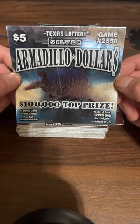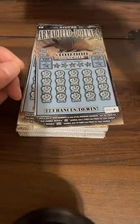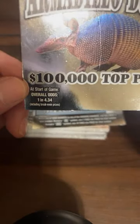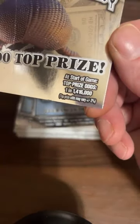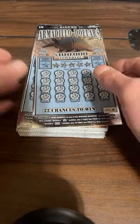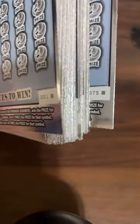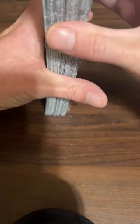Armadillo Dollars, game number 25, Texas Lottery, $5 ticket. Overall odds of winning are 1 in 4.34. Odds of winning the top prize are 1 in 1,416,000. We got ticket number 001 all the way down to ticket number 075. We'll mix them up and we'll get scratching.